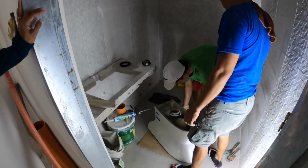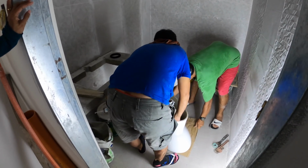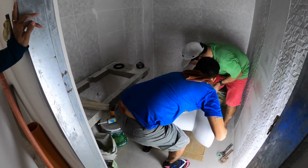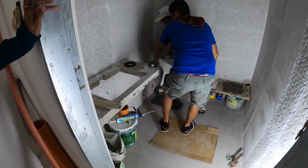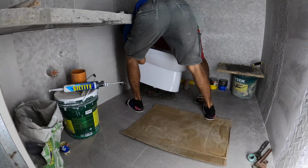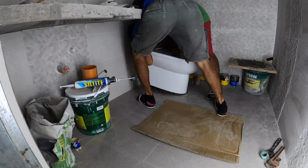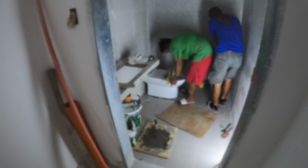Now they're going to flip the toilet over and put it in the hole. How was it Happy Gilmore said? Go to your hole. Are you too good for your hole? Yeah. Right there. See, it'll just set right inside. Line it all up. Push it down slowly. Okay, they got it in place.